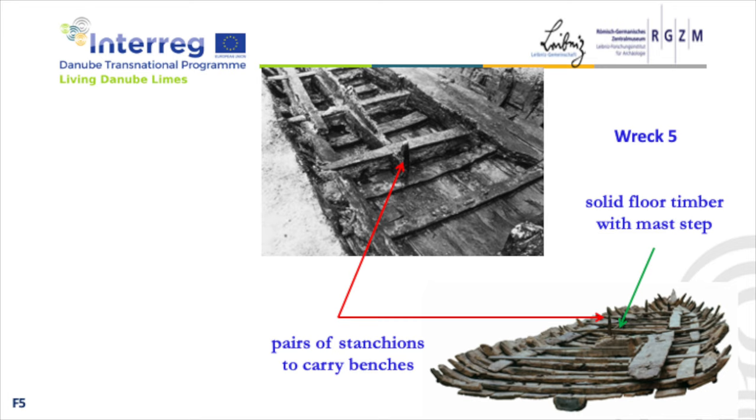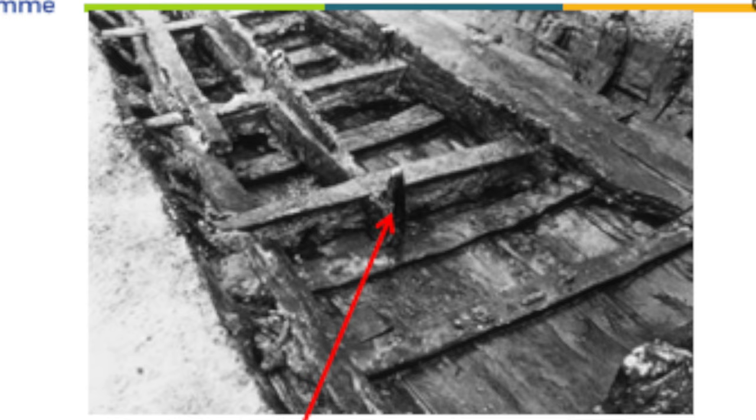You see here, for instance, the remains of rotten stanchions, pairs of stanchions. They are sometimes preserved as a pair, and sometimes just one, but the other one then is preserved by a nail, usually.